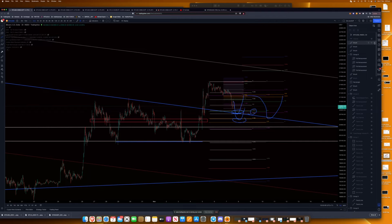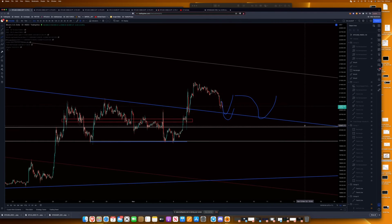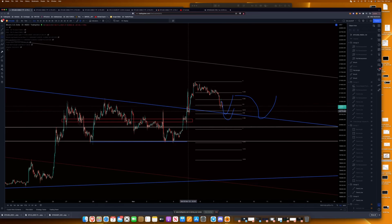Let's show you more. So let's get rid of these. You can see that my first fib is from there to there, and the golden ratio is here. So we might get support there if this was to drop a bit further down.